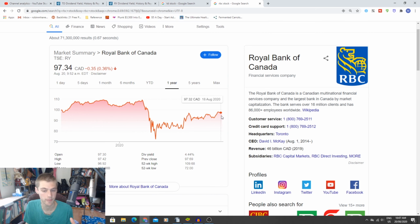And this is a good thing and a bad thing. It's a good thing in a sense that it shows the stability of RBC stock, but it's also kind of a bad thing because I want to invest more into bank stocks that haven't quite recovered, but I know are going to recover really well, because then, when it does bounce back up, you get a nice return.